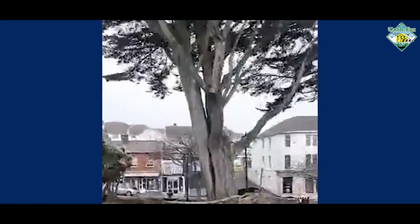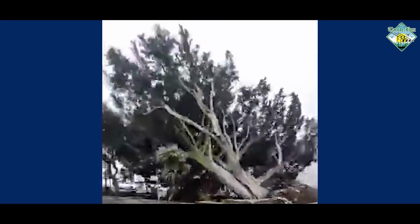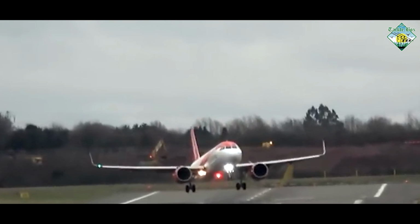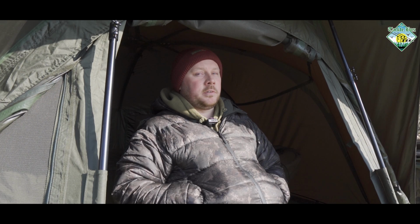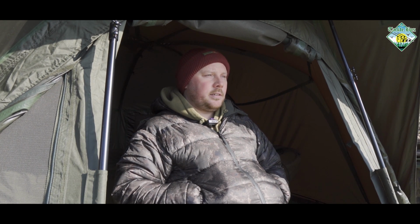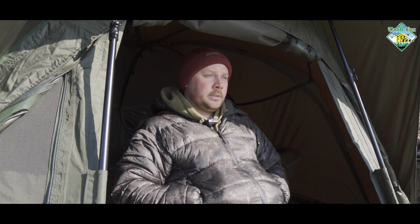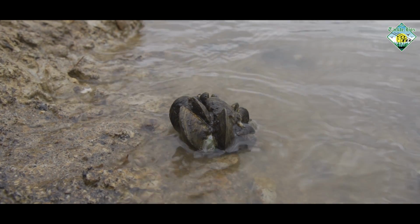And obviously with Storm Eunice that's battered the country for the last couple of days, something I've always wanted to do and never really done properly was to catch a big roach. Yeah, it's something on that sort of little bucket list I wanted to tick off. So we came here to a big southern pit.